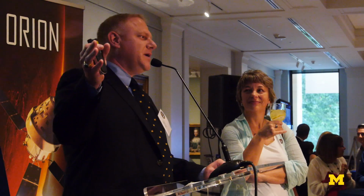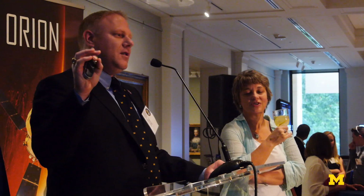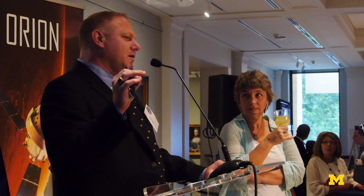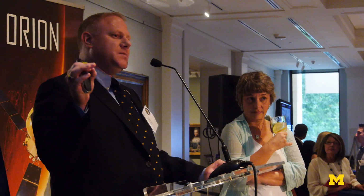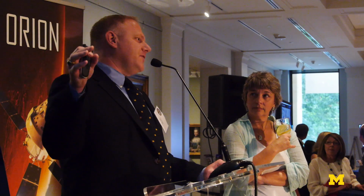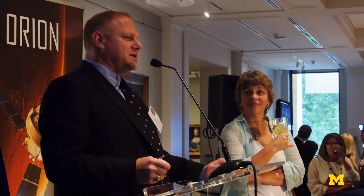The picture I have up here shows just a few of our alumni that either have worked or are currently working on Orion. We took this picture down in Houston in front of one of our mock-ups. You see the big flag, but then the little flag above it, that's the flag that's going to be flying. And the next chart shows you a picture.